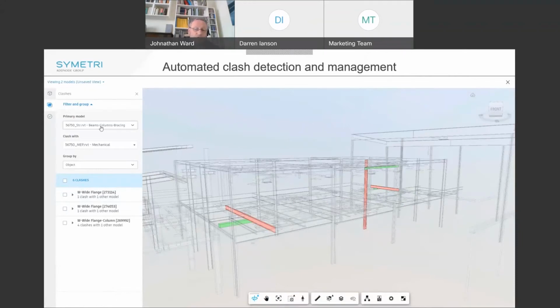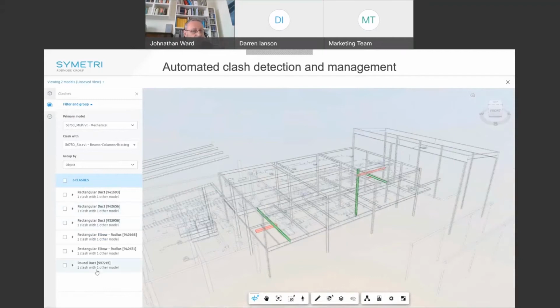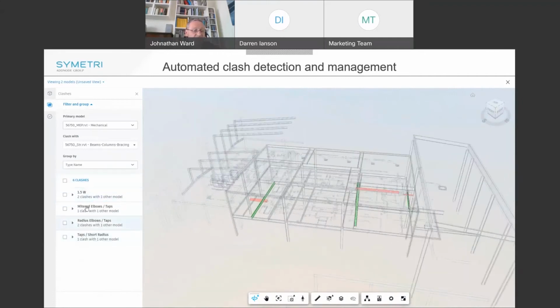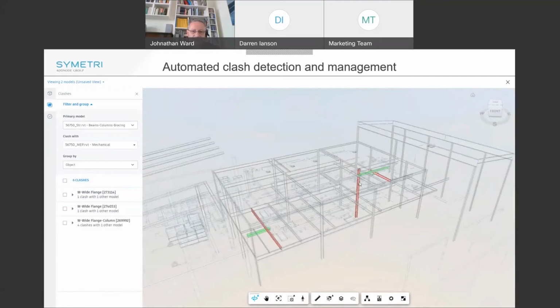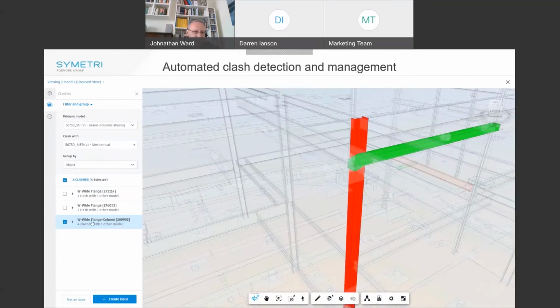We can group different models and different clashes together in Navisworks, and that happens automatically within BIM Collaborate. You can see here I'm switching my primary model from structural to mechanical, and that gives me a different grouping. I have some choices here, for example the system name from within the MEP model, so that I can focus on an entire system and group them together, even down to individual types of object within those models. I'm just going to jump back into the standard setting, which is my structure against MEP. We can see that the clashes are highlighted in different colors for the different models.